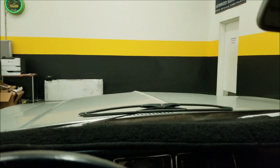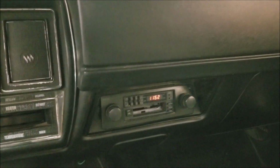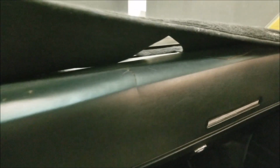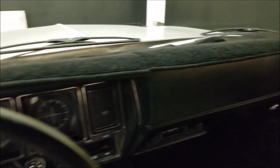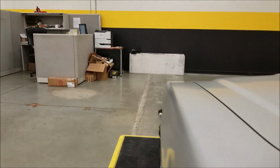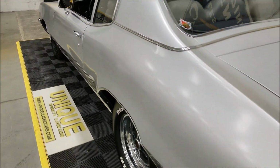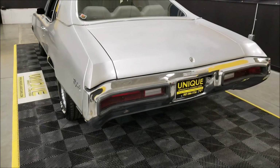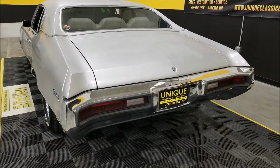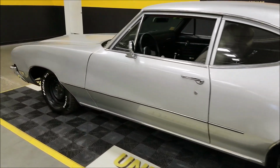Wipers did work also. Aftermarket stereo. Also had that playing. There are a couple cracks in the dash I want you to be aware of right there. I think there's one more on the passenger side right there. So not terrible, but that's why they probably put a dash pad on there. Door closes nicely. Barely had to shut it. You can hear that 455. Nice rumble to it. Like I said, car's kind of going for that sleeper car drag look to it.